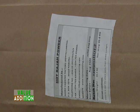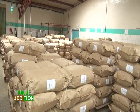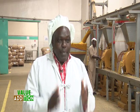And we have hot raja. Hot raja also is for Unilever. They use hot raja to make chili cubes. We have chili cubes. We have chicken mchuzi mix. When you buy chicken mchuzi mix, they use that hot raja to make the chicken mchuzi mix and also Royco mchuzi mix, which is the best.